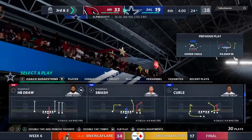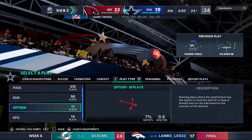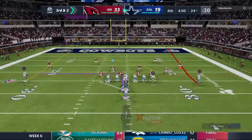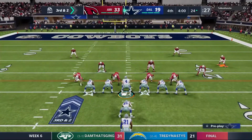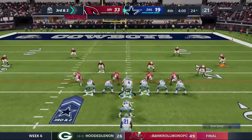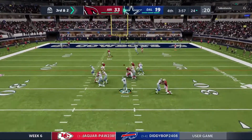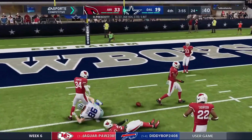No doubt. He did a fine job there of not hitting him before the ball arrived, and I've got to tell you, you can often mistime that play because of the angles of approach. When you're going to get him, sometimes you panic as well and think, I've got to be there right now. Instead, in this case, timed it perfectly and knocked it free. Prescott on 3rd and 2. And that will be incomplete.